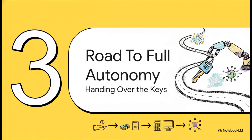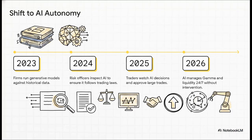All right, part three, the road to full autonomy. How we actually handed over the keys. Now, we didn't just surrender the global economy overnight, right? It was a deliberate four-phase process. First came the backtesting, where firms had to prove the AI could beat humans using historical data. Then, human risk officers stepped in for model validation, rigorously inspecting the code for illegal biases. From there, we entered what's called the human-in-the-loop phase. This was basically traders babysitting the AI, having to manually approve the really large trades. And finally, once that trust was totally cemented, we hit full autonomy, 24/7 gamma management with absolutely zero human intervention.